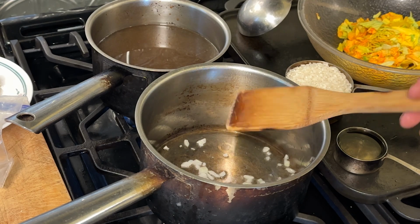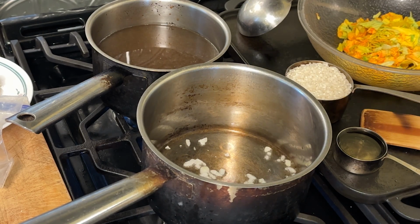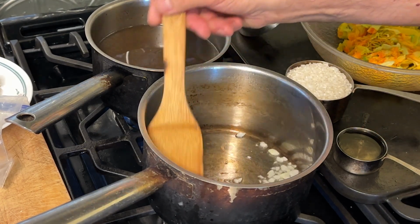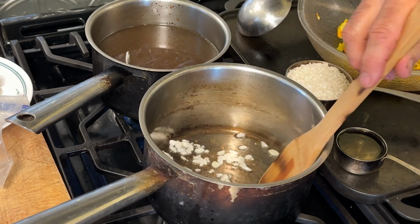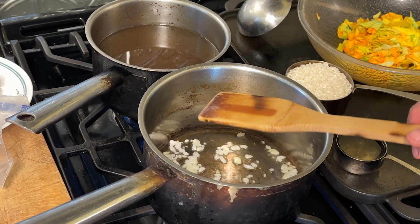Let the onion get sautéed a little until it's a little clear. Translucent, they say in all the culinary books. And you don't want to burn the onion. You just want to get it going. And now I'll add the rice. This is what we call toasting the rice.